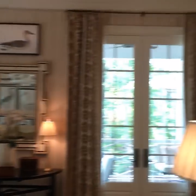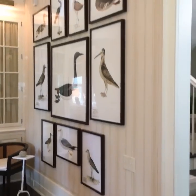And side note, our editor-in-chief loves birds. This is one of his favorite features in the house. Yes, he's really into gallery walls.